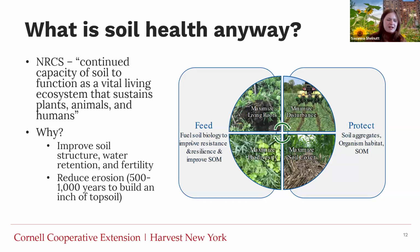So this is a great graphic that's released by the USDA. It breaks down these four concepts and then gives you a little explainer on what exactly you're trying to achieve by all these different concepts. Now we're going to go through each of these one by one.